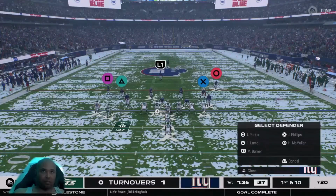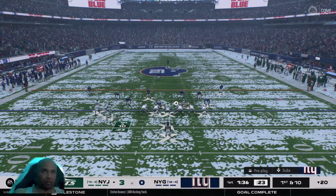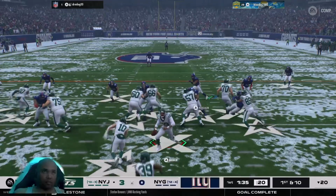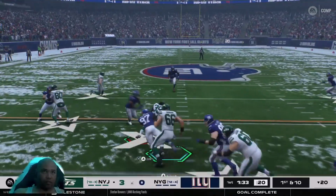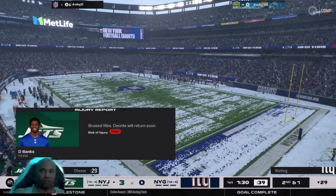Jets getting ready for this 1st and 10. 60 Bison. Reload, 19 Tiger. First play is going to be again to Genty. And that's an 8-yard chunk to start this one. That brings up 2nd and 2.